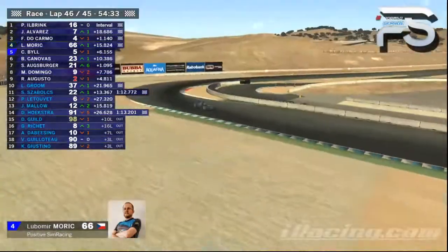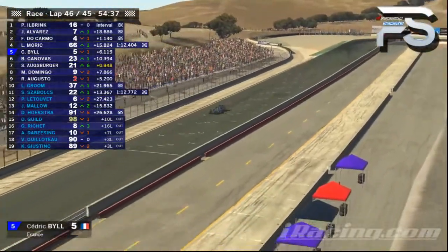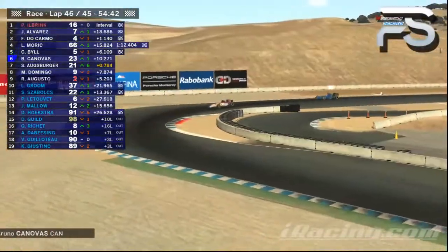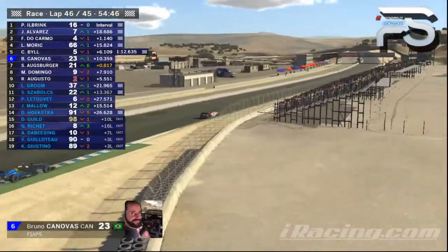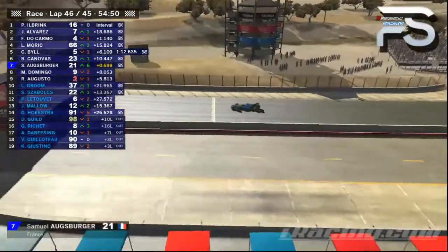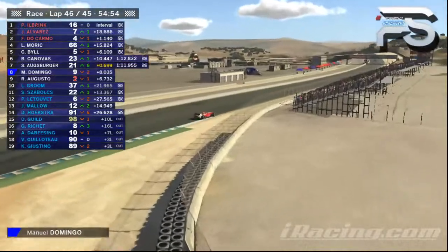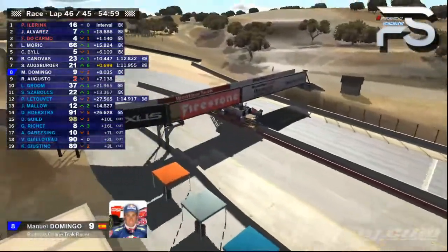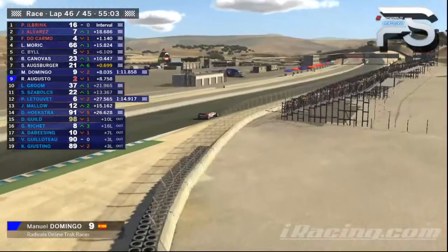And he passes the line right here, and then it's Cedric Biel coming off the last turn in the fifth spot. And then we're waiting for Bruno Canovas, that is coming home in sixth position, and he's got Augsburger right behind him, so Augsburger did make up some ground. Manuel Domingo is going to bring it home in the eighth spot, having taken advantage of Augusto's mistake in the corkscrew there.